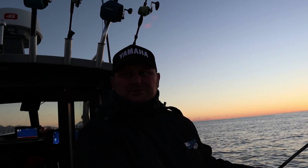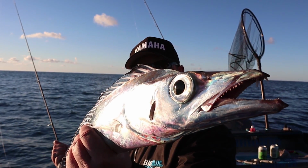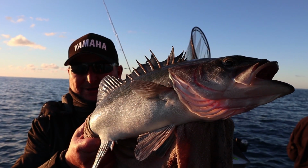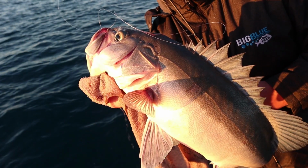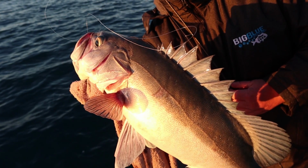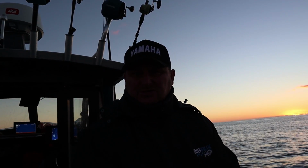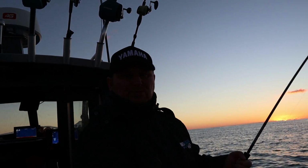Turned out to be alright. It was pretty slow, but we got frost fish, which are very, very cool. Two pooker, which is even cooler, especially in the snapper spot. But those size pooker, they'll generally be in a big size school, so I'm surprised Dan didn't hook up as well.